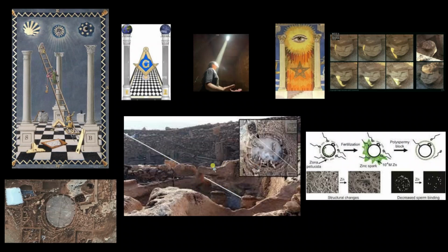It's the death and rebirth of a god by possession of host from birth, and the ray, Ra, this alignment symbolizes, as I've said, the zinc spark that we witness in a microscope when the sperm enters the egg, just like we see at Karahan.